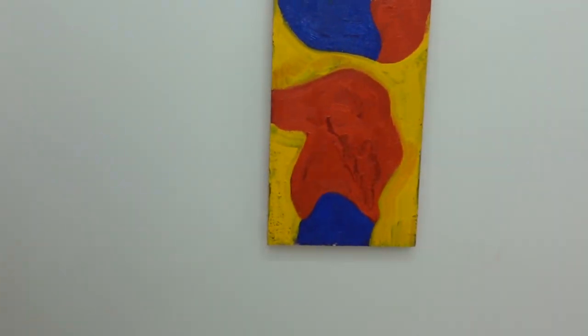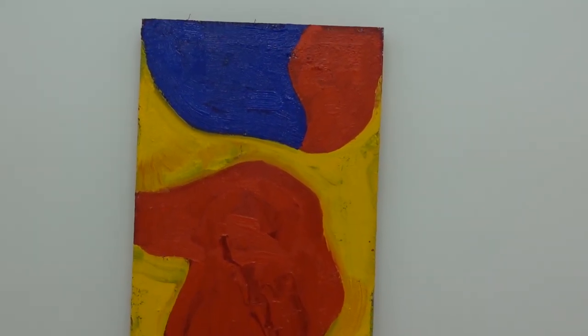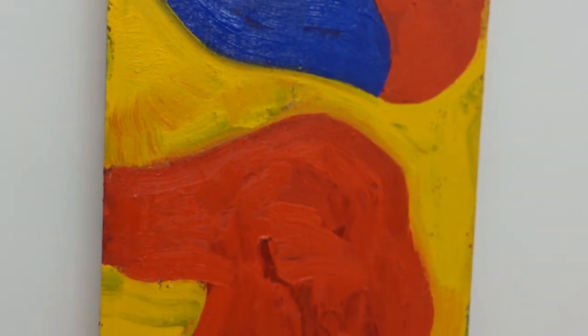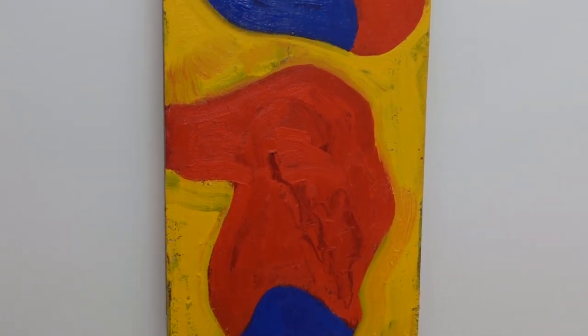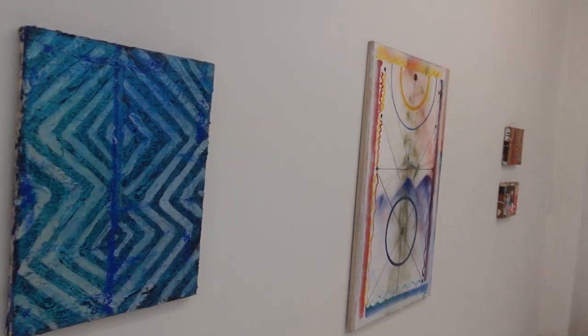Okay, this is another Ben Pritchard piece we were looking at. Ben said this one was actually smell-o-vision, so yeah, you can still smell that. Nice oxidizing linseed oil. Okay, we're gonna come in and sort of scan over the back room. Everybody is anxious to get to the after party.